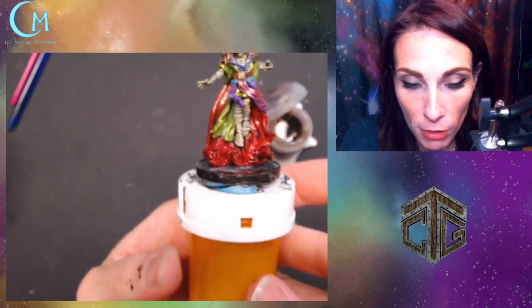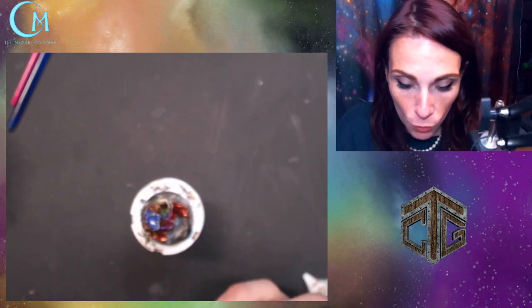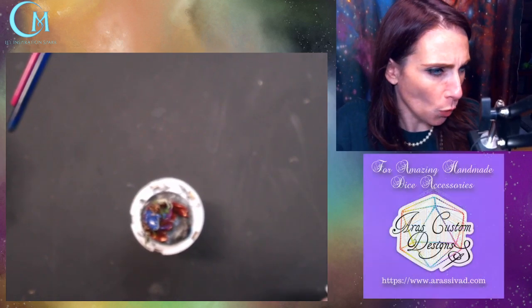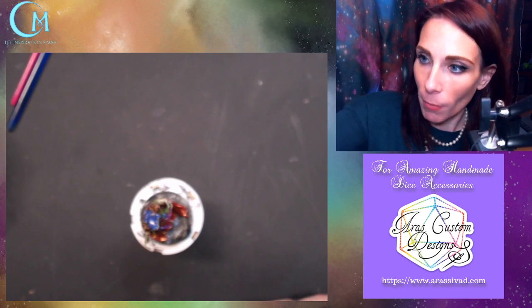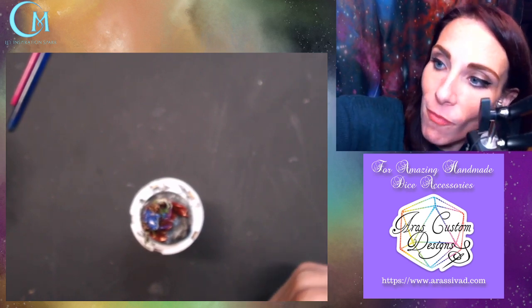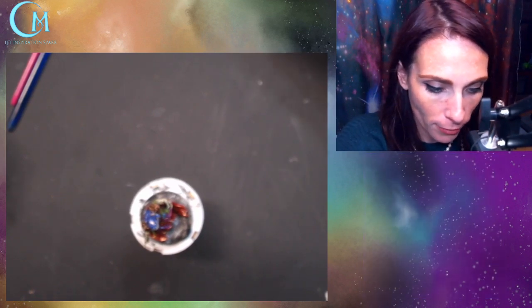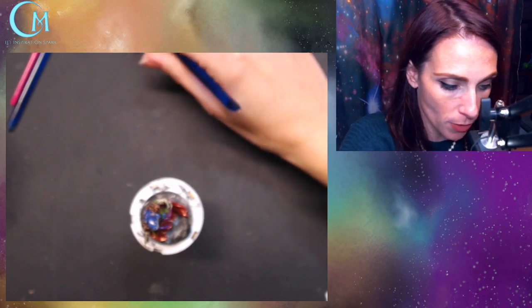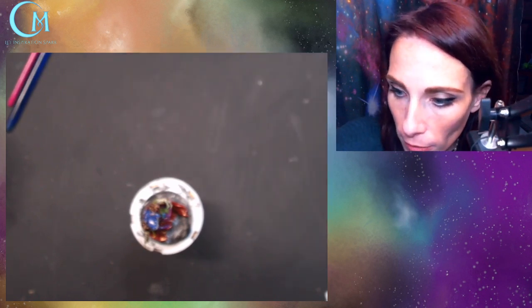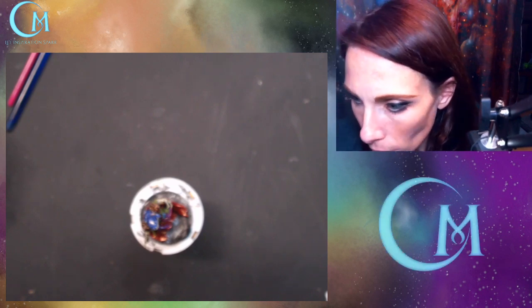Okay, so the washes are now going to dry, and while that's happening, I'm just going to get that base painted up black. And then we're going to have some unboxing fun. Because why not? Why not have some fun with that? Let me rinse this off. Get that put away. I'm just going to switch to a different brush again. Something a little bit more easily controlled.